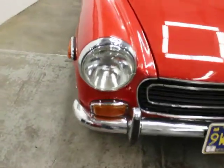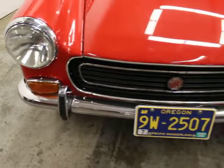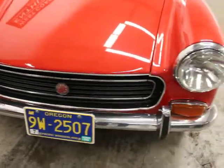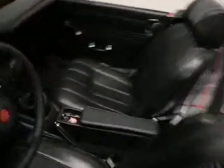So you can see again, like the lenses, all the trim, all that stuff is in really good shape. It's currently titled and registered in the state of Oregon, and it was redone last July. So that was just recently performed. Let me pull the hood up real quick. Show you the engine compartment.